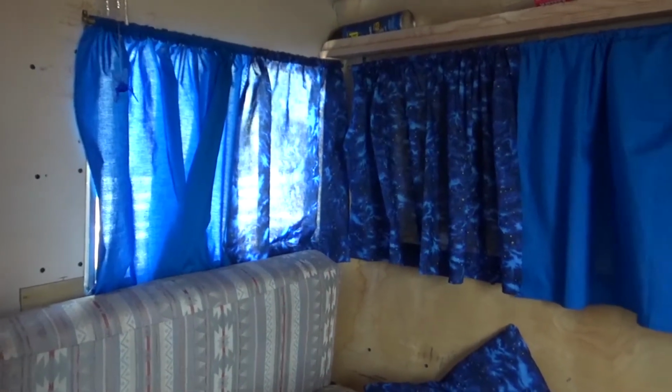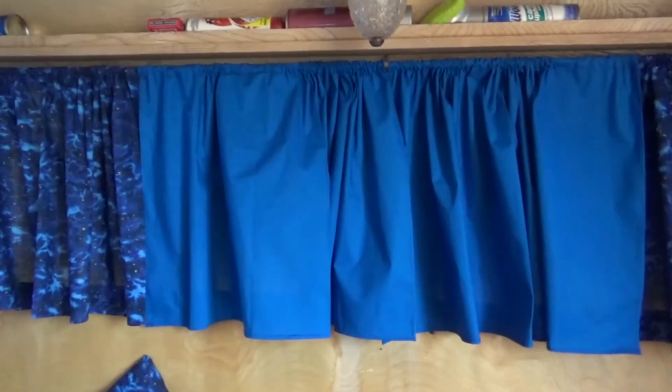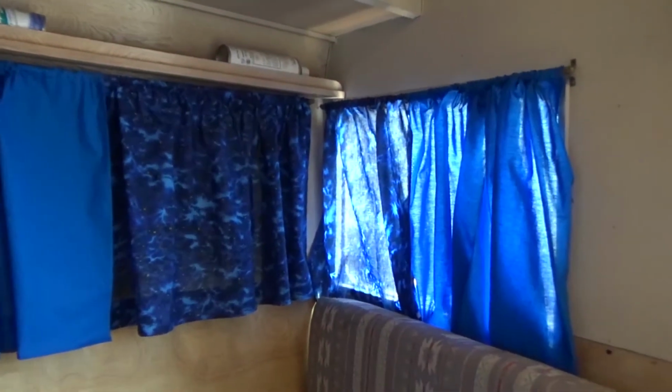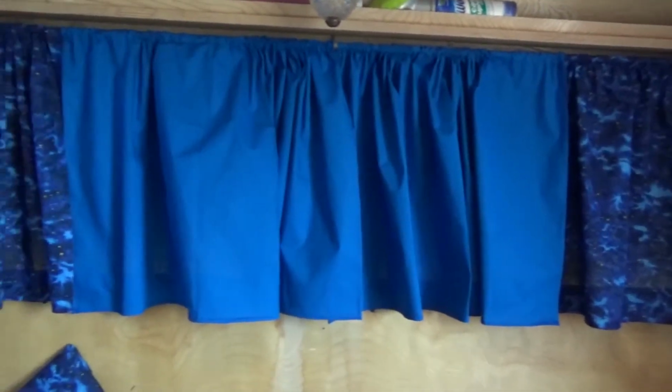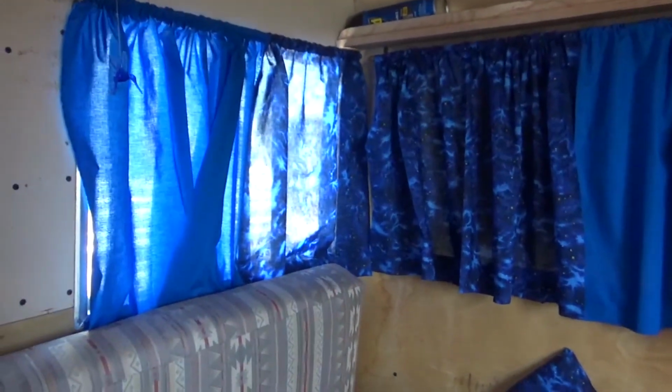For the front of the trailer, we have two-tone colors, which I think worked out really nice. As you can see, the daylight coming through the windows and lighting things up. The reason that was not lit up is because there's a cover over the outside of that window.